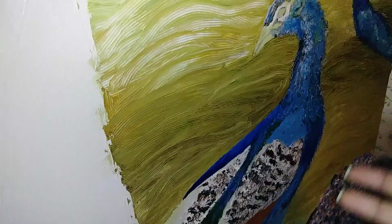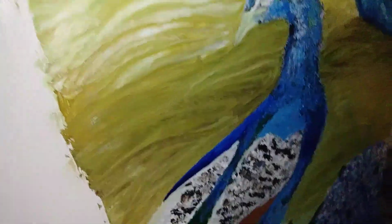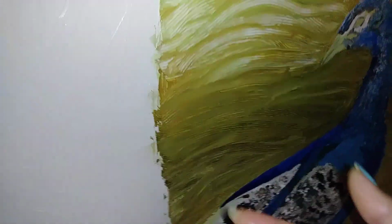So I try to work on it, but the majority of my paintings is something that I already dreamt, that I desire to paint. And I'm one of those inspirational artists. It would be nice if I forced myself, I would have plenty of paintings.